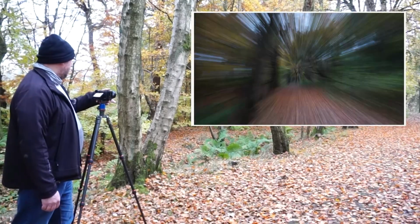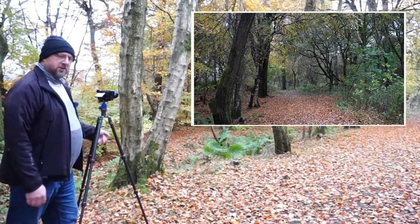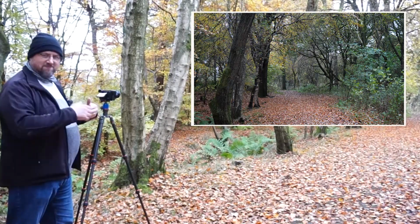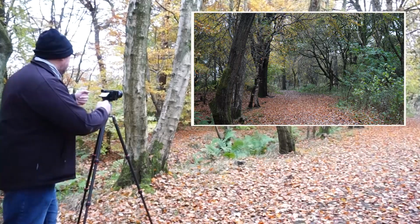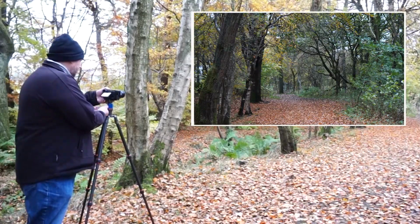So we'll bring it in, zoom in. I'm hoping you're not seeing that when I'm zooming in and out, but it looks like Doctor Who's TARDIS, the effect you used to get of going through the time vortex back in the 70s, if you're old enough to remember that. But if I zoom in like that, I'm just going to adjust it ever so slightly.